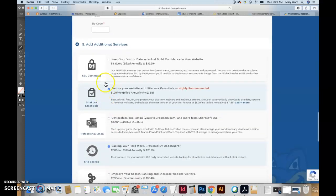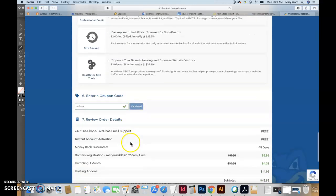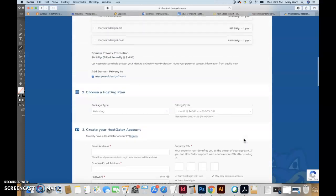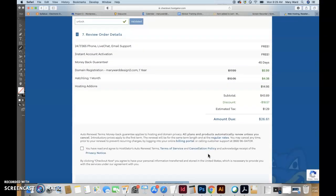So they're trying to add these additional services on, which I don't think we should need. And just make sure that this is checked. This unlock is in here and that it's checked. So it's looking like with a discount we got $18 off, and so the total amount due is $26.61. So it's a little bit more upfront if we go that route.